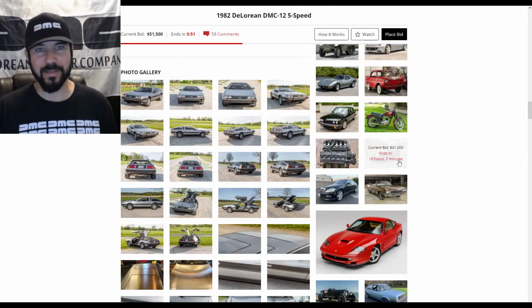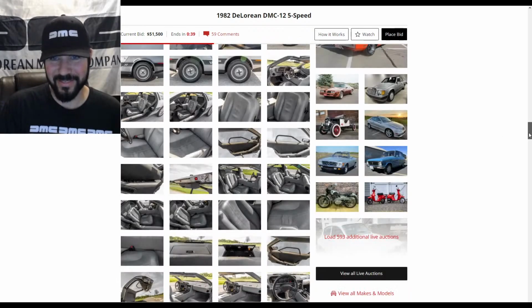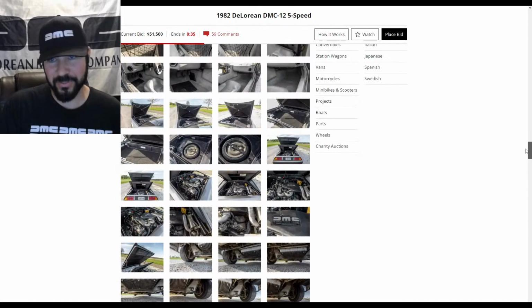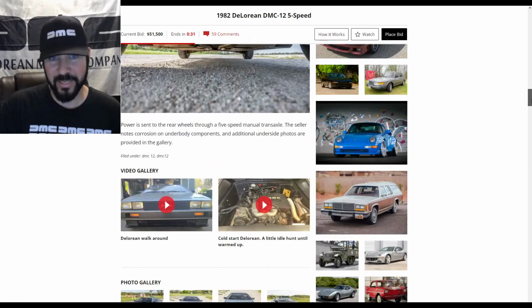51.5. Oh man. So $51,500 ends in like a minute. So congratulations to the seller on this one. Unfortunately, I just don't think the car is even near that much, especially considering you can probably expect to pay pretty close to that just to get it up to driving condition. I would not put this on the road, at least not with that type of corrosion going on.